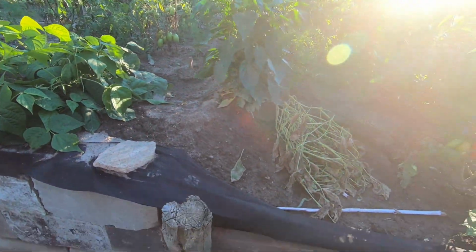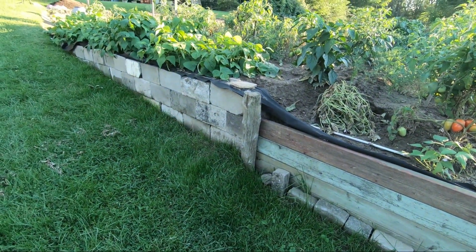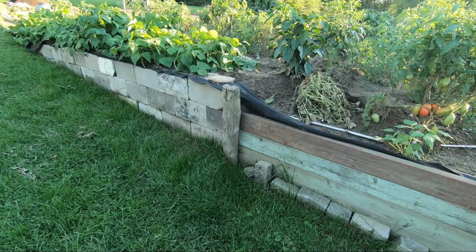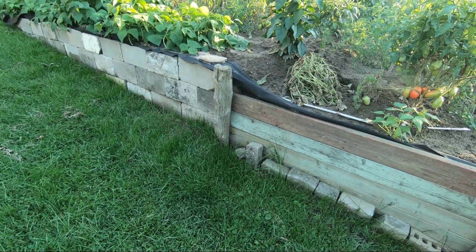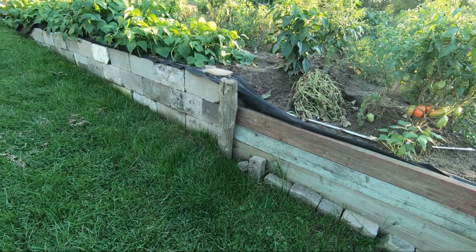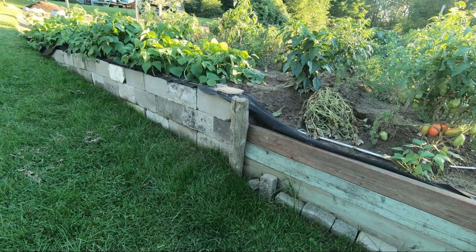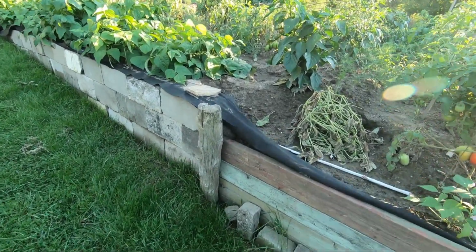And you can see here where I put up the concrete block retaining wall. And this shouldn't go anywhere. I put it down pretty well, packed it, and then put about 3 to 4 inches of stone. So it's sitting on a good bed of material.